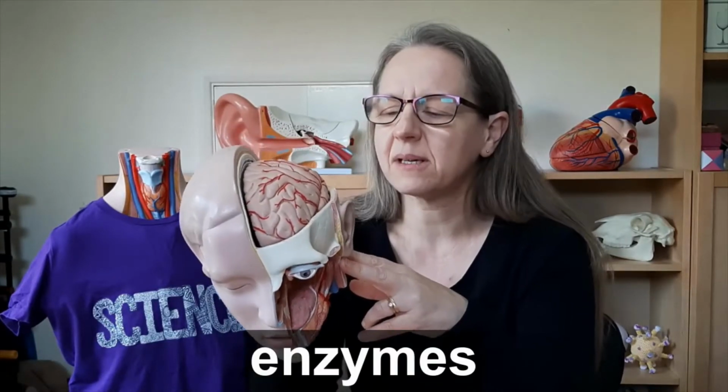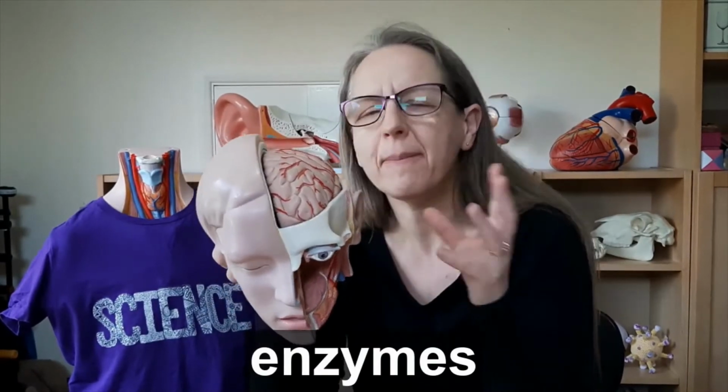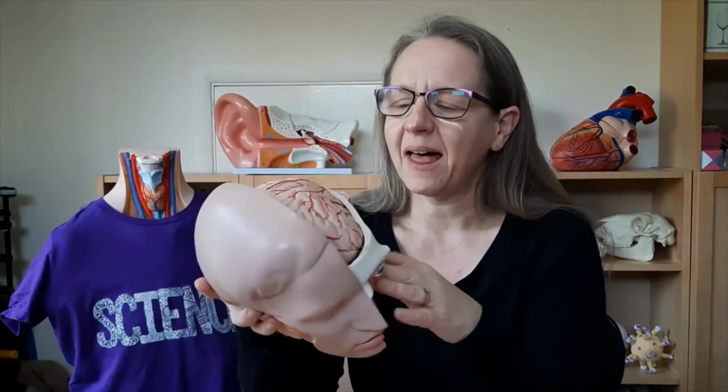Saliva also contains enzymes. Now, an enzyme is like chemical scissors. It cuts up big molecules into little molecules to make them easier for your body to absorb. And there's an enzyme, chemical scissors, in saliva that cuts up big starchy molecules into smaller sugary molecules.